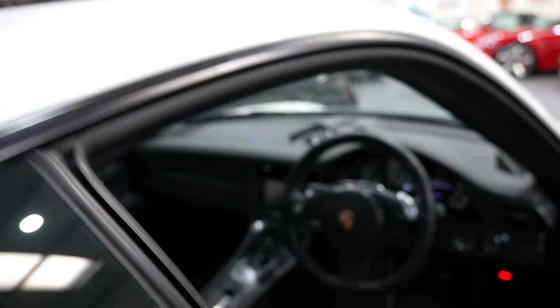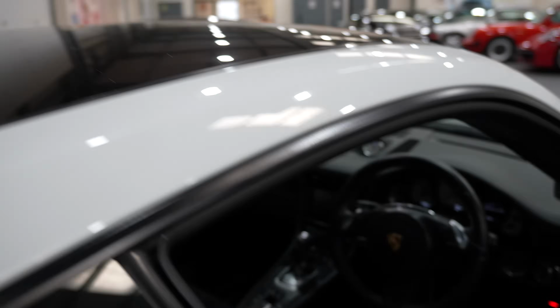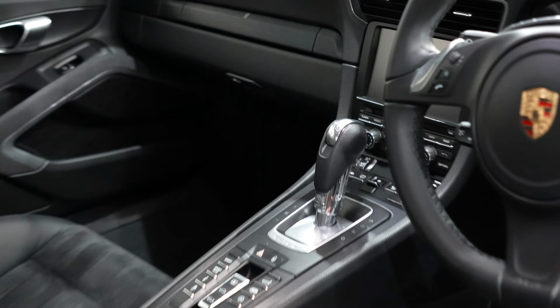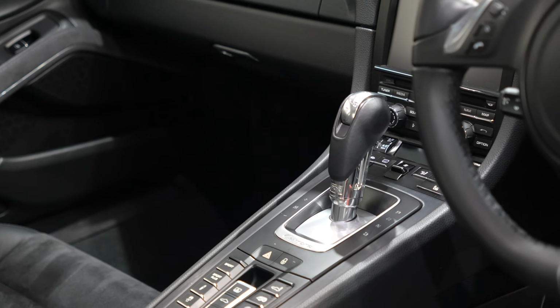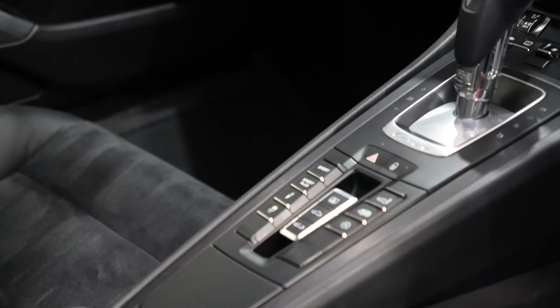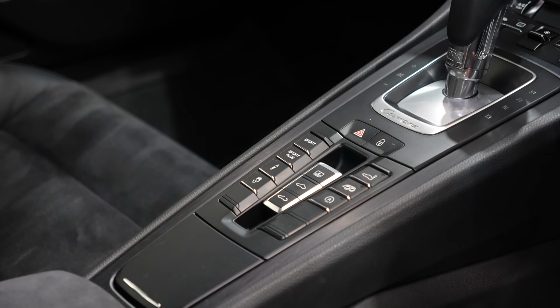Take a look inside. So yeah, look, pano roof or glass roof. PDK was optional at this time. That was a £2,500 extra in there. There's chrono pack as well. It's thrown in as standard, as is PSE. Very cool. Yeah, look, low mileage, 13,000 if you can see that.